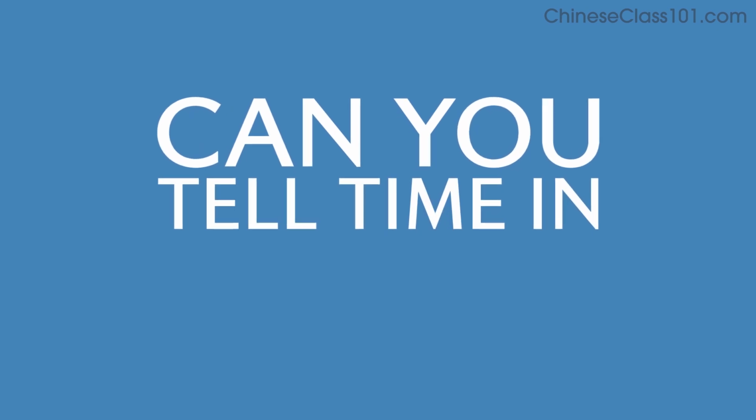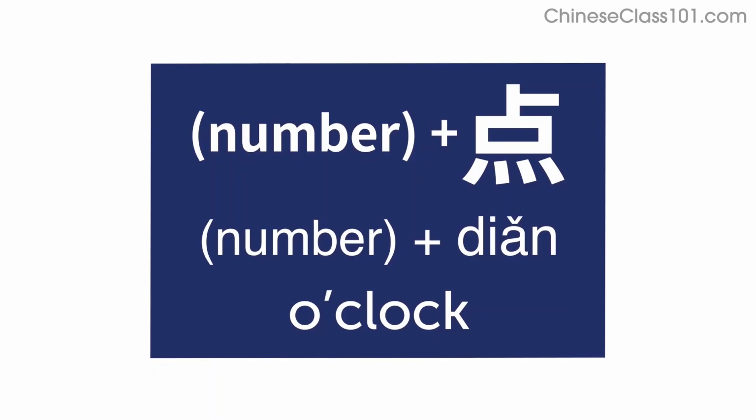Can you tell time in Chinese? Telling time is part of everyday life. You use it to make plans and to coordinate with people. It is one of the most essential conversational skills you need to learn while studying a new language. In this lesson, you will learn all the ways to tell time in Chinese.